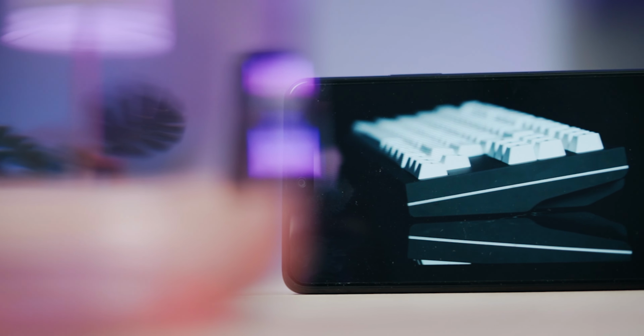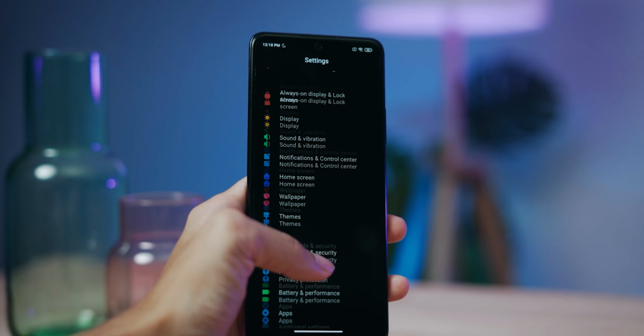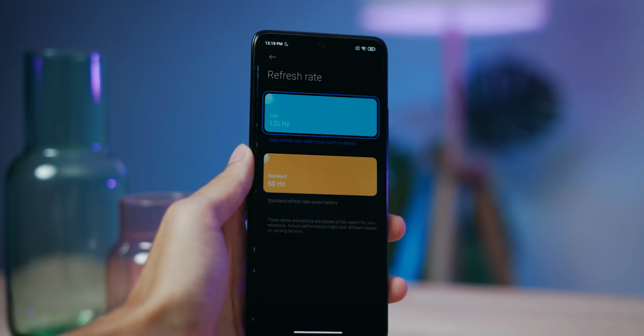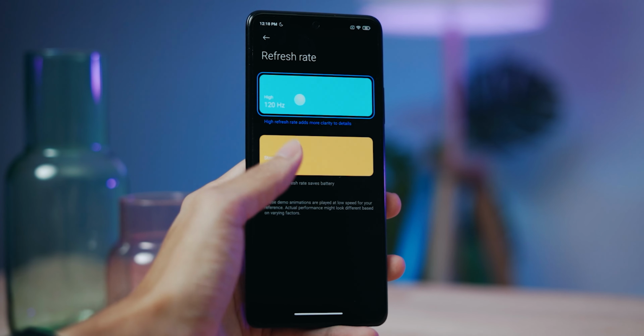Let's start off this review with what I like about the Redmi Note 10 Pro. The display, for one, is a 6.67-inch 1080p AMOLED screen with a fast 120Hz refresh rate. Thanks to this fast refresh rate, every single moving object on the screen looks very smooth, which gives the impression that it is a faster phone than it actually is.